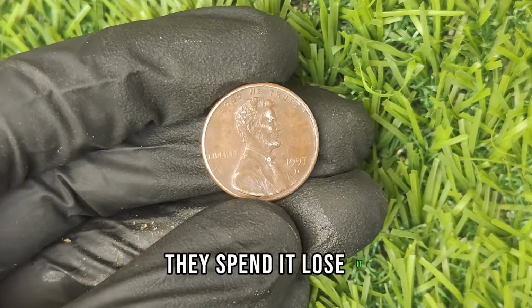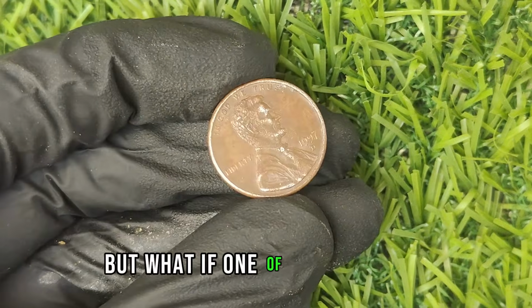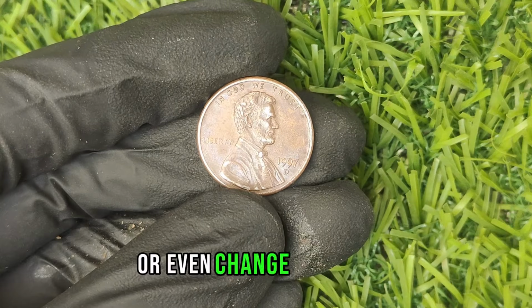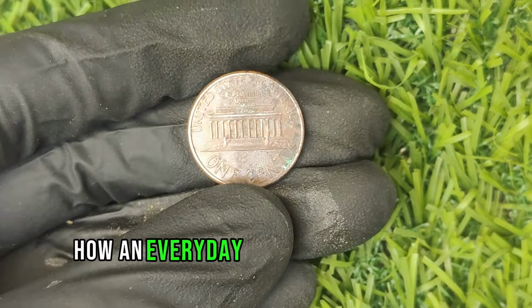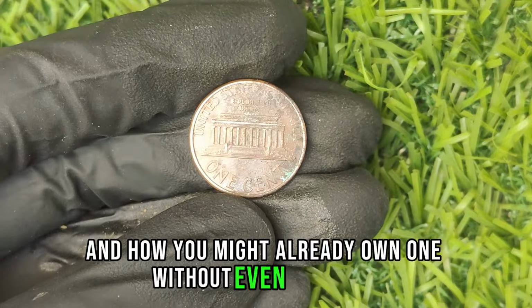Let's face it, most people never look closely at their change. They spend it, lose it, or let it pile up in drawers and jars collecting dust. But what if one of those pennies could pay off your mortgage, fund your retirement, or even change the entire course of your financial future? That's exactly the kind of story we're diving into today, how an everyday coin became a hidden treasure, and how you might already own one without even realizing it.